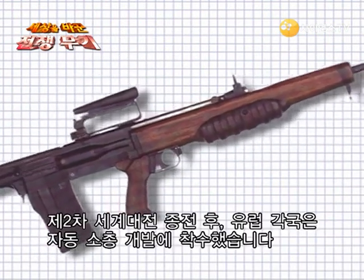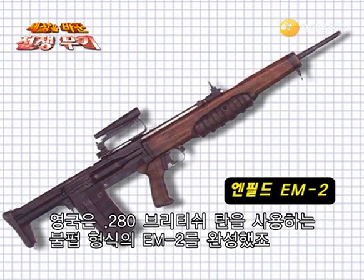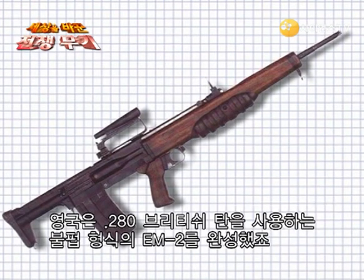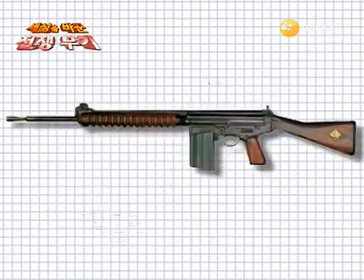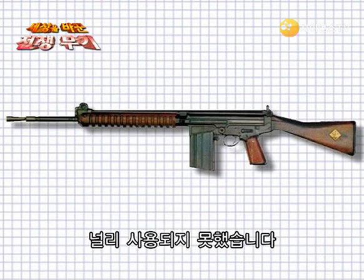Soon after World War II, European nations began seeking a new self-loading rifle for general service. The British favoured an advanced bullpup design, the EM2, with a new caliber .280. However, political forces swayed this decision in favour of the US choice of NATO caliber and the Belgian-designed FN-FAL.